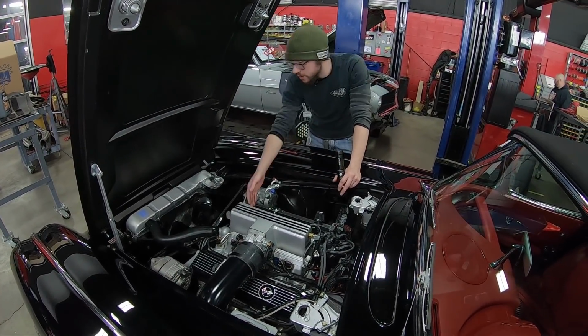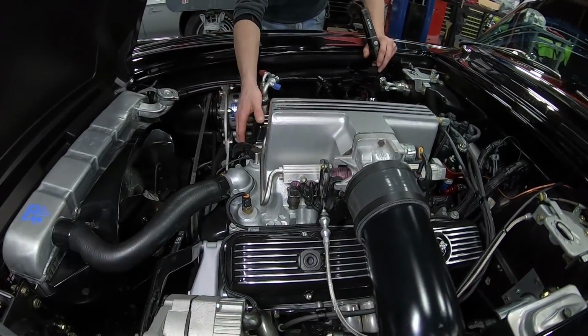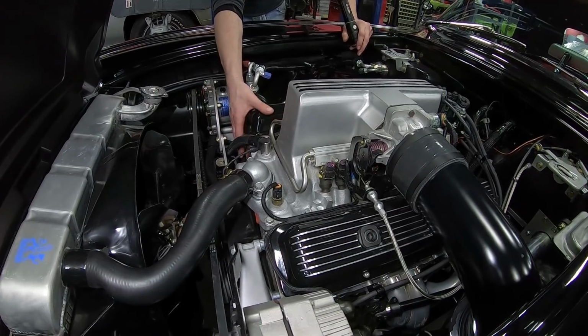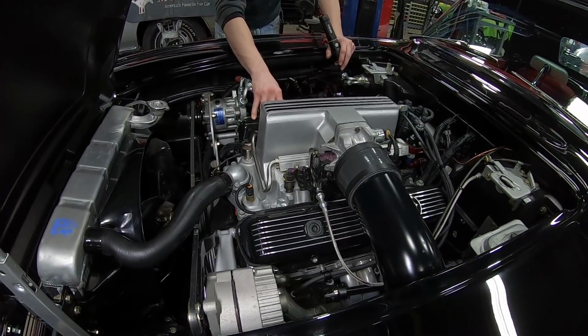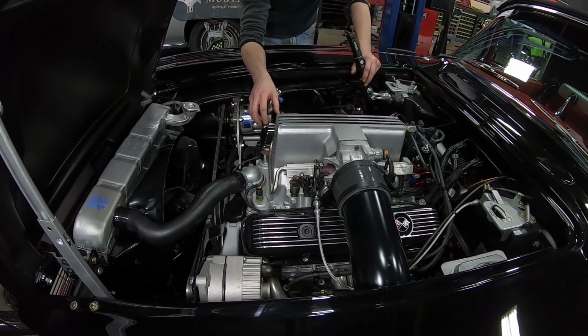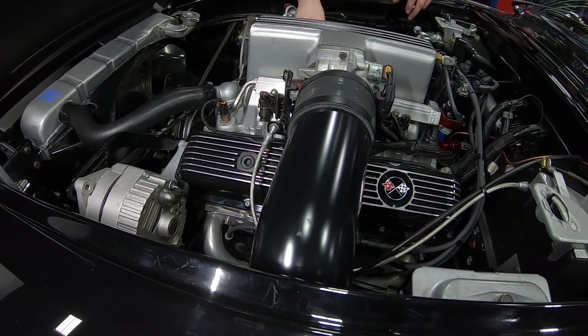Now, the cylinder heads on it are GM Performance. I think they call those the fast burn head, if I'm not mistaken. Don't quote me on that, but I think that's what that is. Anyway, GM aluminum performance heads. I can tell you that it does have a hydraulic roller camshaft in it, which is really cool. It does have a nice set of aluminum roller rockers on it too, which I've actually physically seen. We had the valve cover off of it.